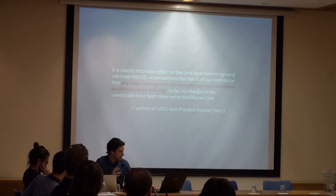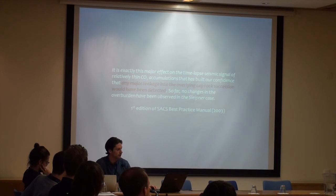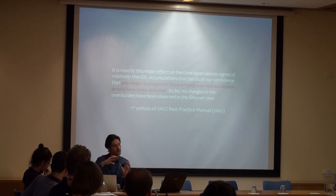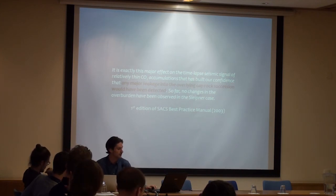So I'm getting to the last two slides. The 2003 best practice manual that arose from this project concluded that it's exactly this major effect on the time-lapse seismic signal of relatively thin accumulations that's built our confidence that any major leakage into the overlying cap rock succession would have been detected. So they're saying, because we have those shales that are changing the compressibility and what we can see on the seismic from the CO2, we don't think that there is any leakage taking place. We think we'll be able to identify any leakage, in fact.